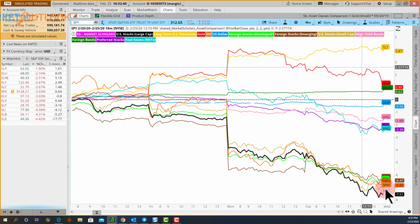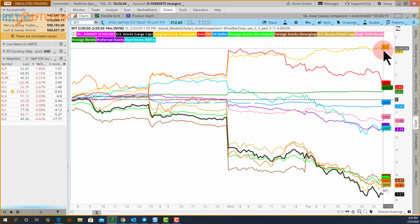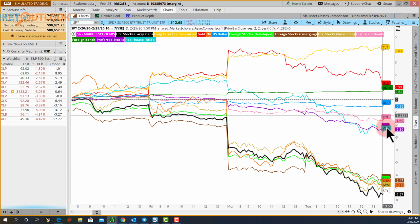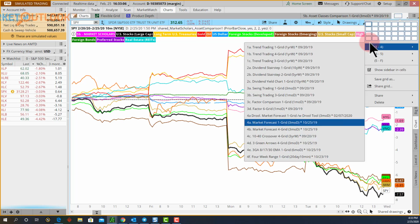To the upside, you have gold. It's actually pulling back the last couple of days, but long-term bonds are holding up near their highs, and you'll see that here in a second with yields really declining sharply. But look at the dollar, which had been so bullish. It's also pulled back. Real estate has pulled down in the last couple of days. High-yield bonds have pulled down, still outpacing stocks, but not anywhere close to what long-term bonds are. So obvious risk-off pattern here.